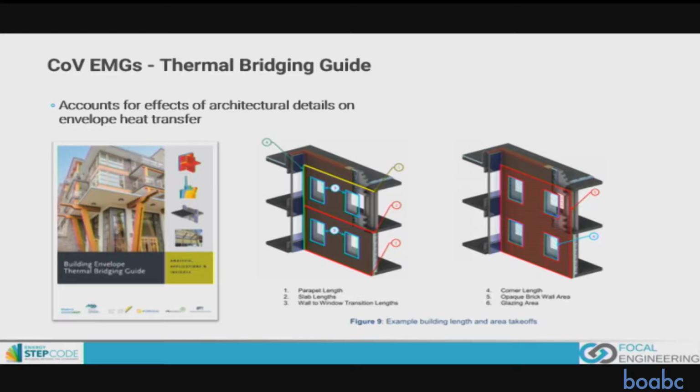So the thermal bridging guide. This is, for those of you familiar with Passive House, or maybe you're familiar with the thermal bridging guide itself, it's been out for a while. This is basically a methodology to account for a detailed heat transfer in your building envelope. So it used to be that maybe we would just model, what's your effective wall performance? You're including heat transfer through any sort of studs or framing or Z-girts. That would be the thermal bridging for this, quote, clear field wall type.